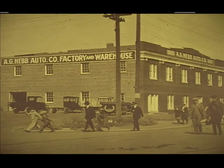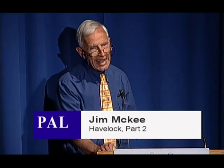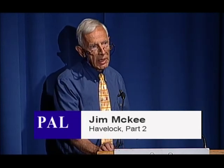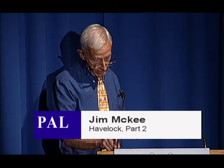But in 1916, the Heb Motor Works had 3 different factory buildings in the city of Lincoln. One was at 10th and Vine, one at 26th and X, and their offices were at 13th and P. Today, we have the Stewart Building in about that area.